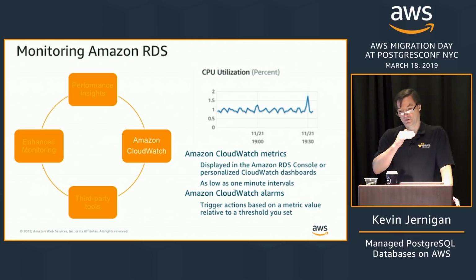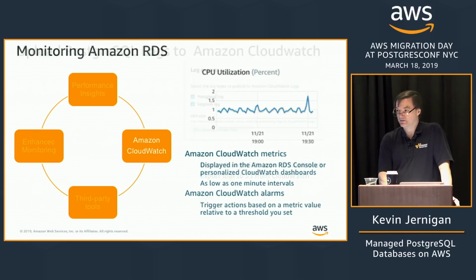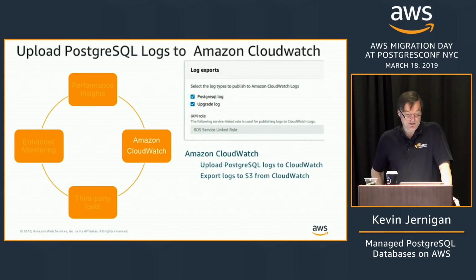You say, well, I want you to change the instance on this RDS database from this size to this size. And so some customers automate all that just by putting alarms on CloudWatch. And CloudWatch data, of course, can be pulled out through APIs as well.